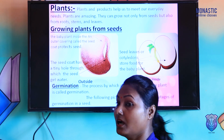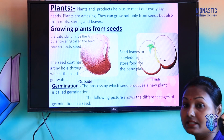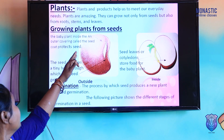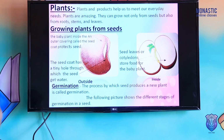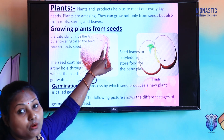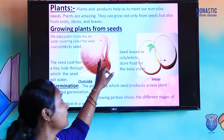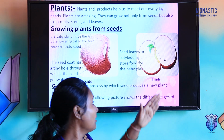So let's start with how plants are grown. Growing plants from seeds. In this diagram, this is the outer side of the seed. The baby plant is inside the outer covering called the seed coat. It protects the seed. Have you seen here? This is the hole. The seed coat has a tiny hole through which water enters. And this is the inside of the seed.